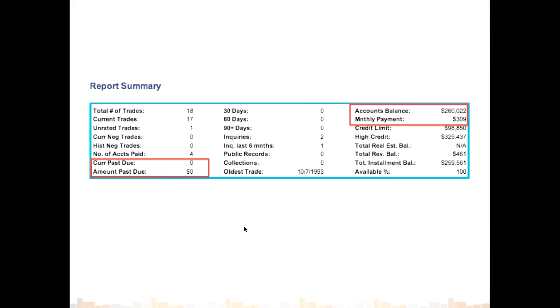On the top right, we want to look at the account's balance. This is how much the person is in debt and how much they owe every month. Take a look at their monthly payment and consider their income. If they're spending more than they earn on outstanding debt, how can you expect them to afford their rent? You want to make sure that the person has a reasonable monthly payment so they're not struggling to pay the rent every month.